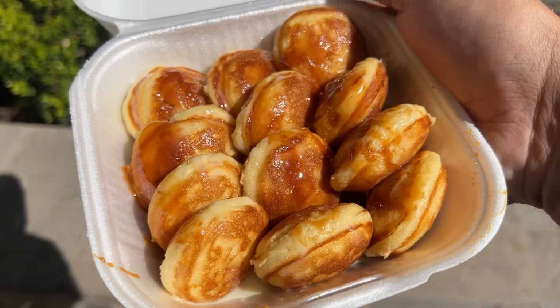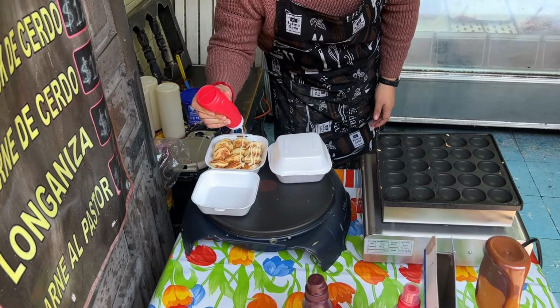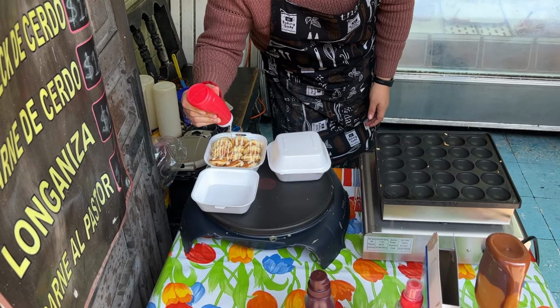Just looking for a spot to eat these puppies. So I found a nice shady spot. They are so fluffy, it's crazy. They also allowed me to add some sauce, so I decided on leche and some caramel. Let's give it a go.